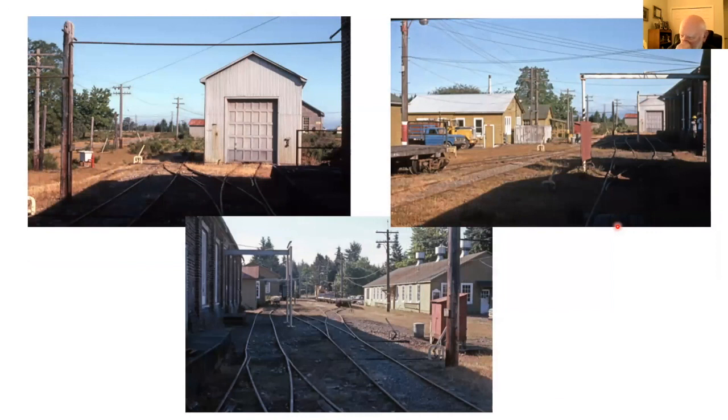And I love the track work inside the plant, all these little sidings and so on, very tight, very compact little shell.